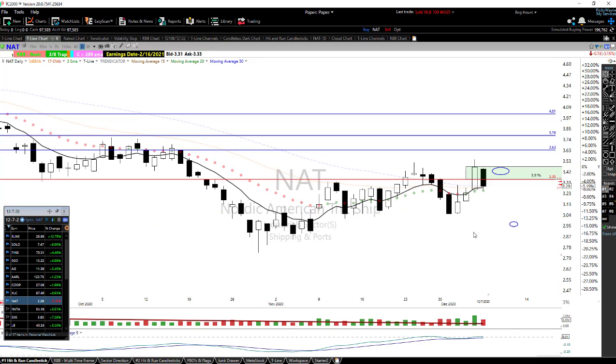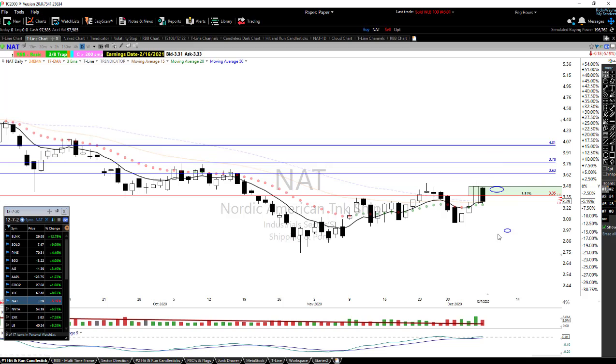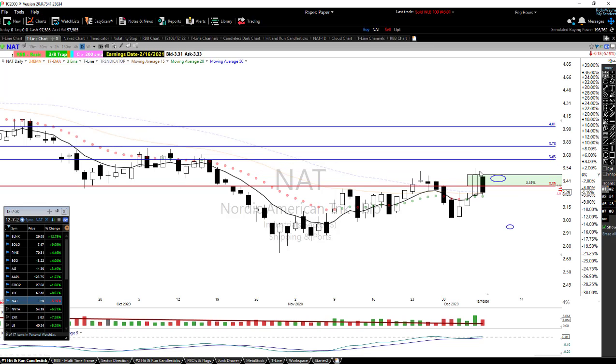The last one I have here is NAT. This is a rounded bottom breakout. Here we've broken out over the 50 period moving average up here. That's that little blue line hidden back there. Now, I'm not one for buying negative candles like that, and it didn't change here. I'm not going to do it.